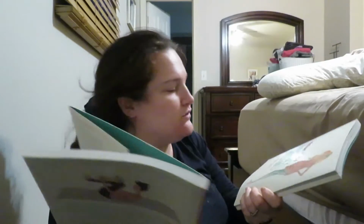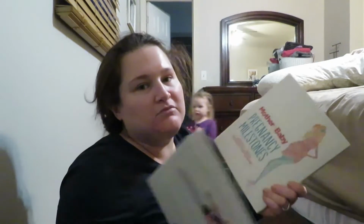We have this Taking Charge of Your Fertility book. Hopefully I don't ever need this again, but it is a really good book. I'll talk more about that after baby boy is here and healthy and alive and well and all that fun stuff. And then I have these two mother and baby books that I never did finish reading, but my friend got me. So I did start them when I was pregnant with Elizabeth, but I never finished them.